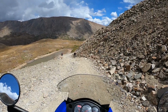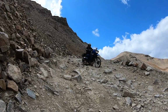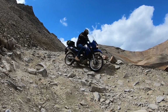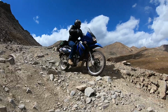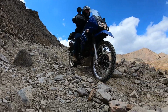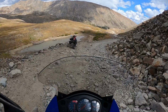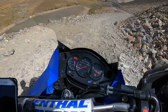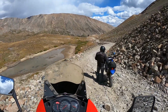Here we go. That was a little bit rough. We're almost to the mine. Let's go check this thing out. I'm kind of looking forward to this whole trip.